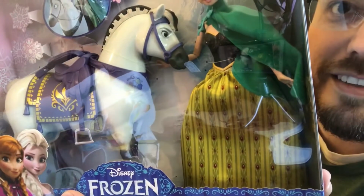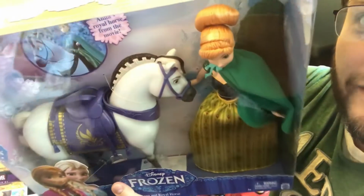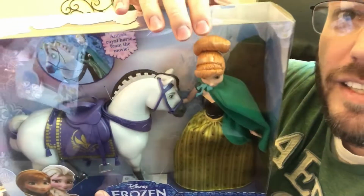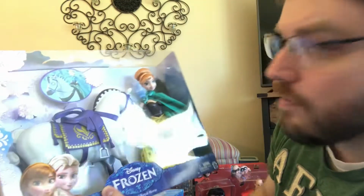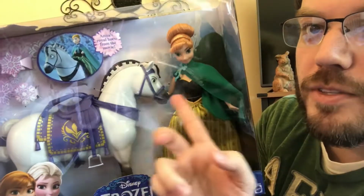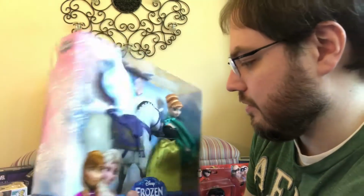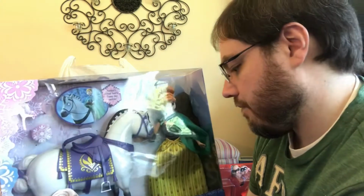This is just printed on. There's no jewels or anything like that. She does have her cape. Her hair's got the little stripe that she gets when her head gets frozen by Elsa when she's a little girl. But you can see there's like a twisted braid. This thing is pretty detailed for what it is. Her arms are posable. You can see there's joints in her elbows right back there. The horse is not movable at all. He is stationary. But that's okay.